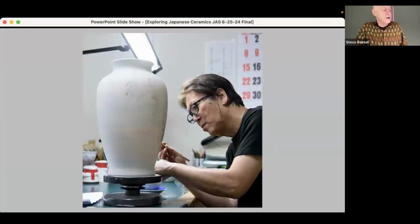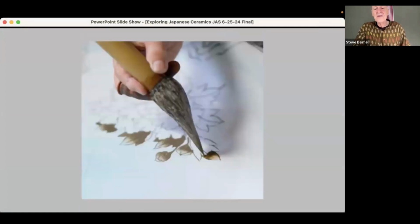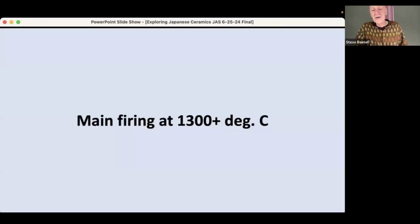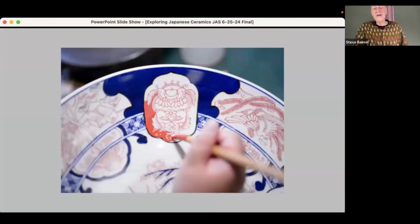and then the artist will paint in the design of the first layer, which would be blue, and then the design is filled in with cobalt. Then glaze is put over the cobalt. The cobalt turns bright blue, and then fired at 1300 degrees. So under the glaze is blue, and over the glaze are other colors, and that's what overglaze, underglaze means.